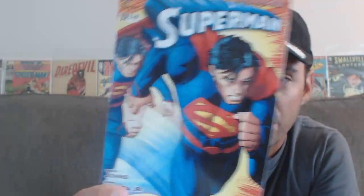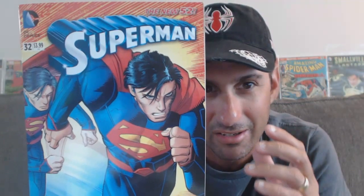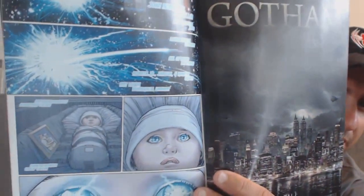It looks pretty good. John Romita puts a lot of lines in his art, as you can see through here. I'll show you some of the pages in this particular book. First off, I read Kick-Ass, so this reminds me of a lot of Kick-Ass. There were certain pages that stood out better than others.